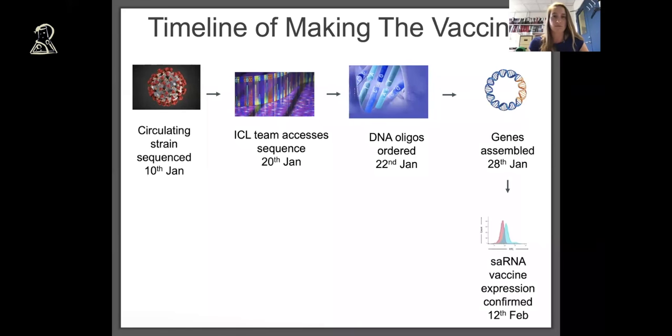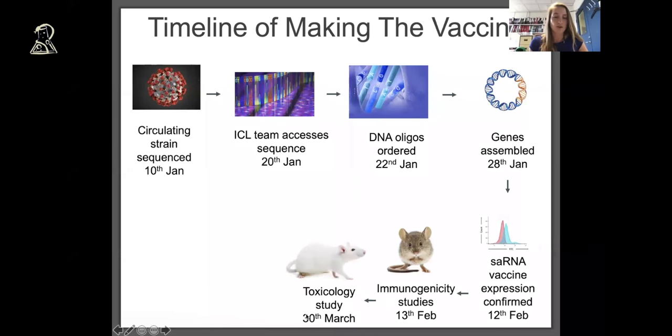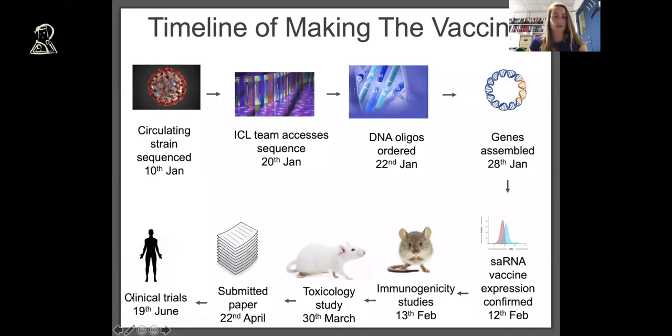On the 12th of February, we were able to confirm that we saw expression from our self-amplifying RNA vaccine in cells. And then the next day moved to do immunogenicity studies. On the 30th of March is when we started our toxicology studies. So this is required for going into human clinical trials. We submitted our paper on the 22nd of April, and then our clinical trials actually started last week on the 19th of June.